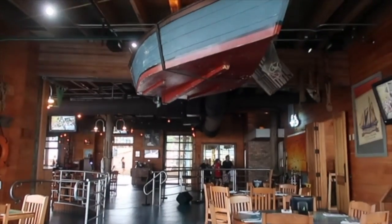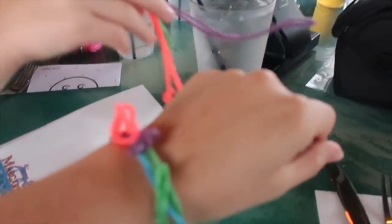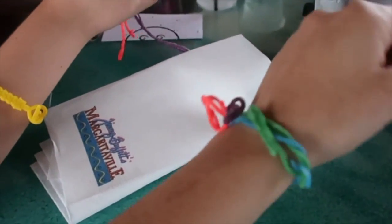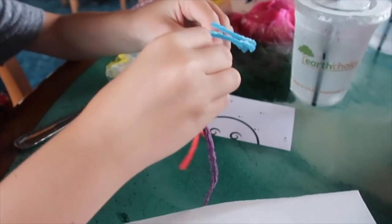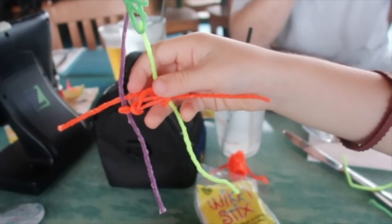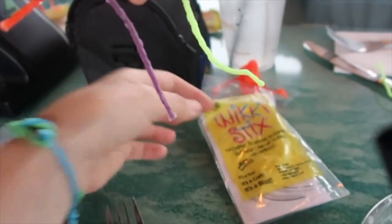That boat up there. So look, we made different creations. This is what Gwen made, a bracelet. And Wyatt made what, Alpha? Is that from Power Rangers? Yeah. So he made a human. Instead of crayons, we get little wiki sticks.